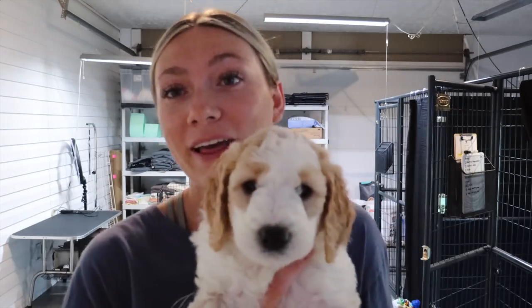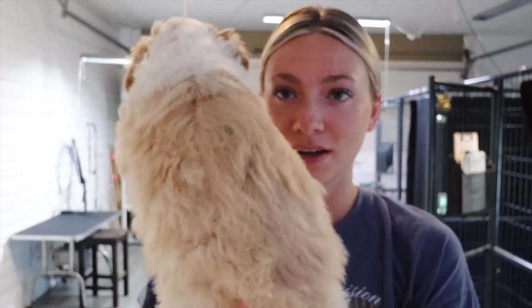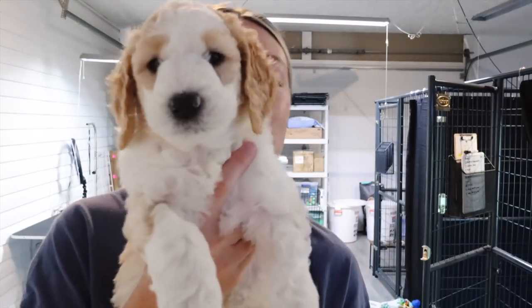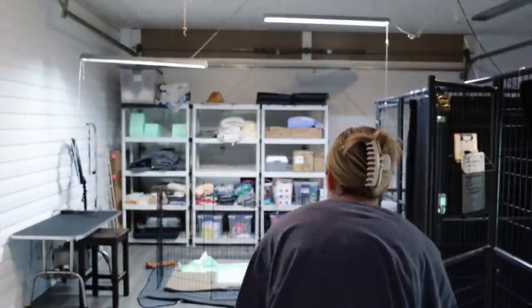This is one of the twins. The twins are wild. They love to play so hard. But this is Lightning. Really pretty white and red tuxedos. Got the coloring on his back. He's a curly coat. So that is Lightning. And then as you'll see, his brother Cloud.